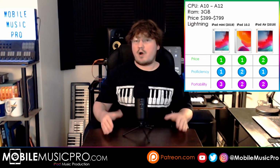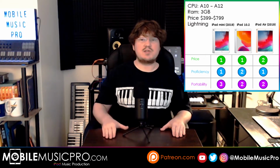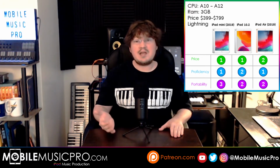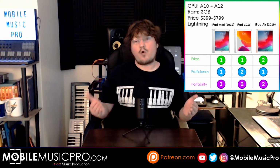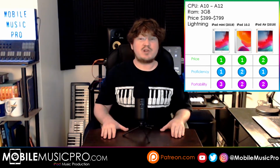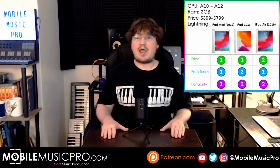As you can see from our chart, these prices are much less than the iPad Pros, and in our opinion are best suited for intermediate and novice producers. And of course, that iPad mini being the most portable of all the devices. This really is the category where you get the most bang for your buck.